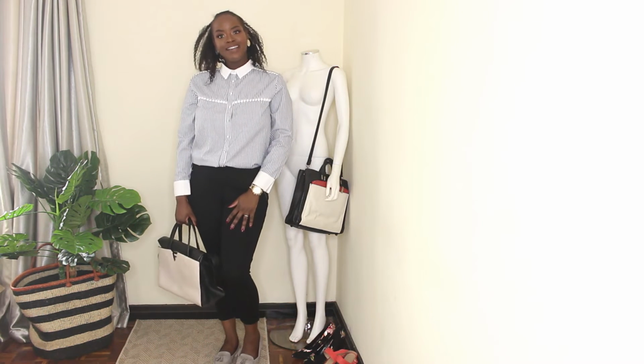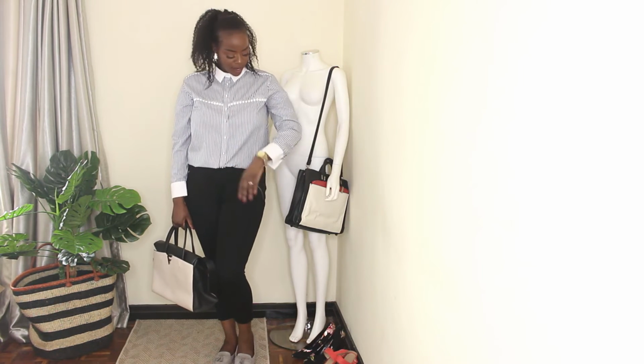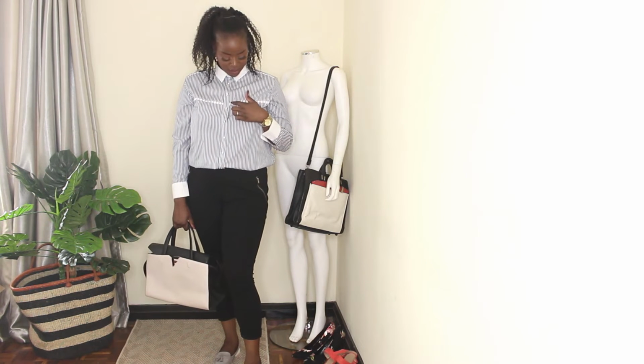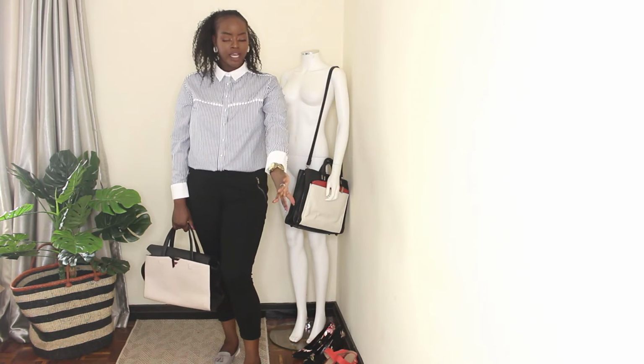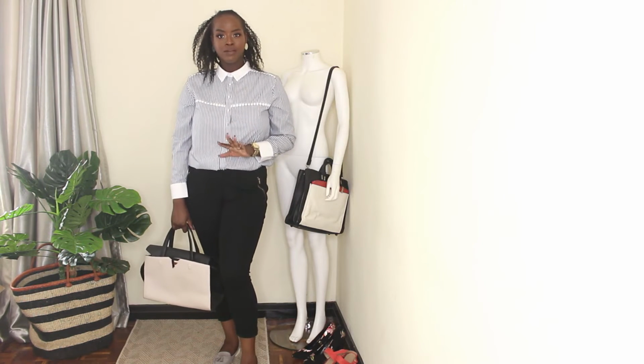Okay, this is my second look, and the piece from LC Waikiki is this shirt that I'm wearing. It's a blue and white pinstripe shirt with this really pretty feminine lace detail going across here on the breast. It's got a really nice white cuff, so it looks super corporate, but again, it's got that little twist to make it look a little bit different.